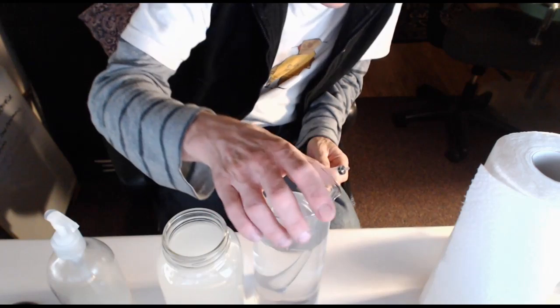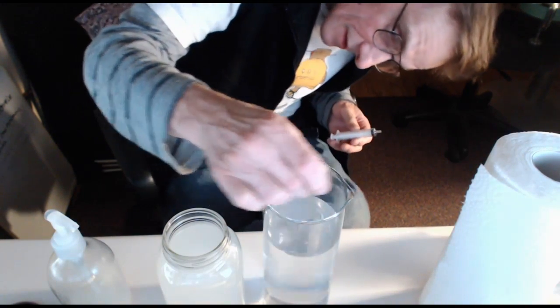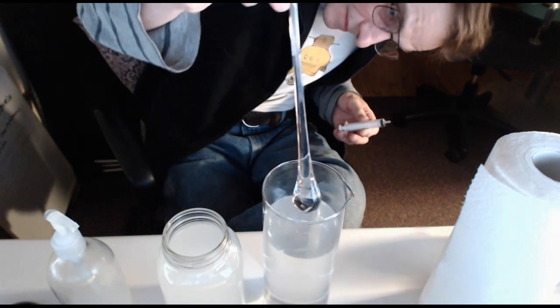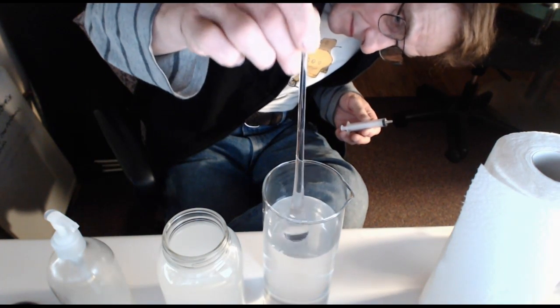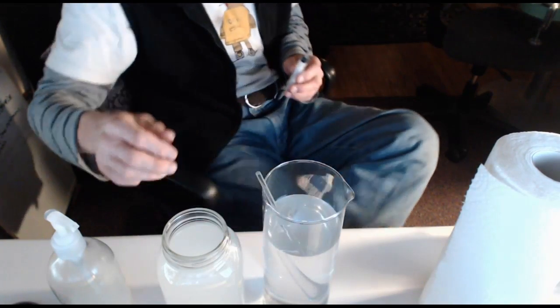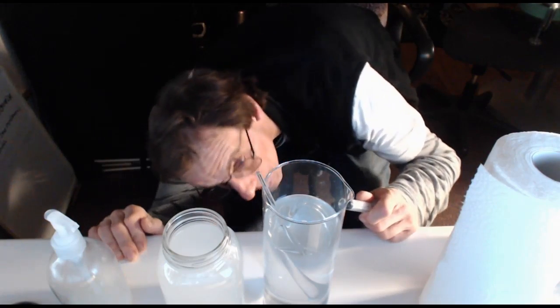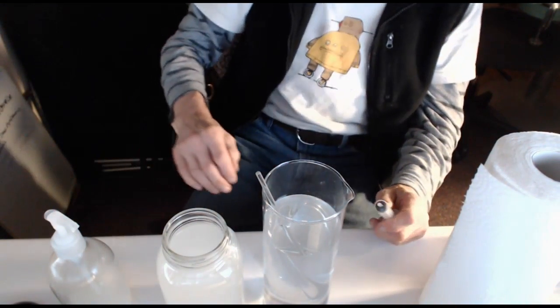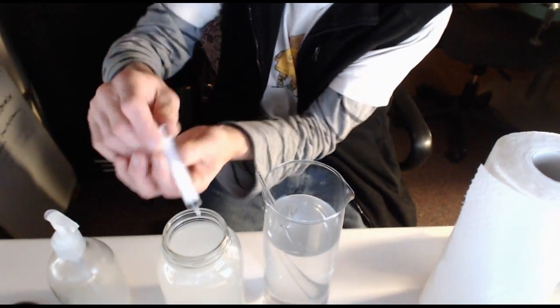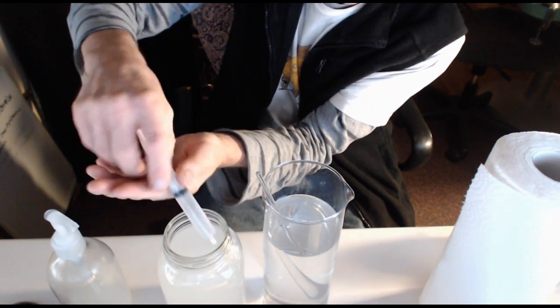Well, it looks on camera from here like it's doing the exact same thing that it's doing in the jar that you made first. It looks cloudy. Well, it doesn't look too cloudy from here. Maybe it does from your angle, but it looks pretty much the same. I'm not looking at big changes, so I'm going to give it another big shot and see what happens.